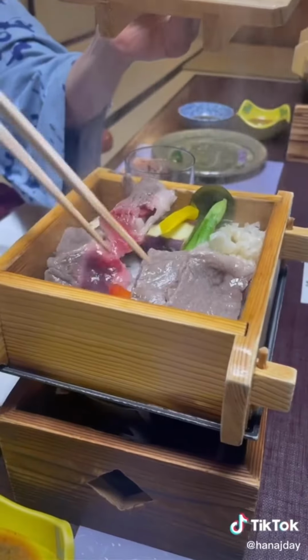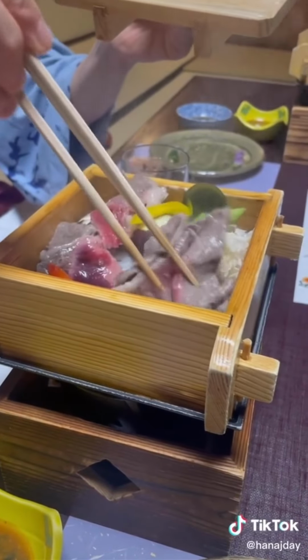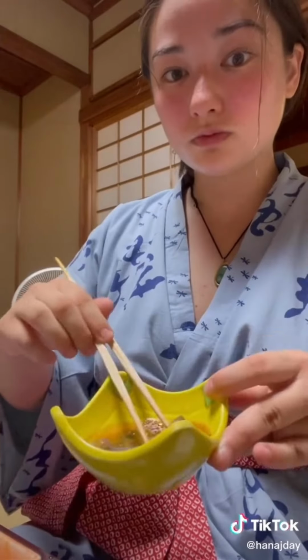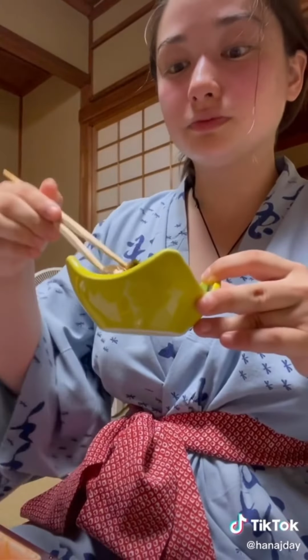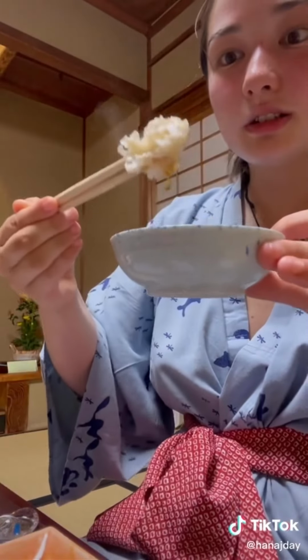Anyway, we had our other meal, or course, excuse me, which was cooked on this little stove right here. And we had more beef and dipped it in this miso soy sauce. It was so good. The meat was so buttery and the sauce was just so amazing. I've never had something like it. And all the other veggies that it was cooked with were so good. Like this was some type of mushroom I've never had before.